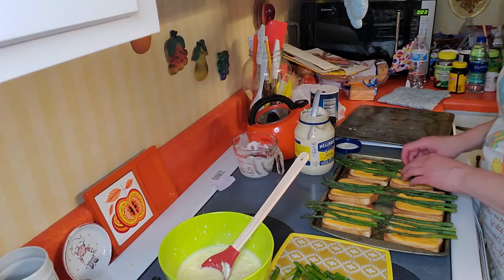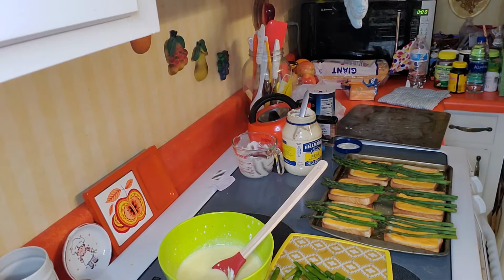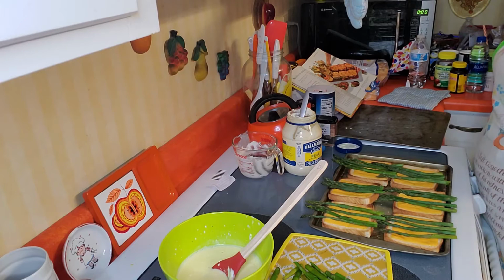It says pile the mixture atop the asparagus. And then we're gonna bake it at 350 for 13 minutes. More like drizzle the mixture. Okay, we gotta get it off broil and back to bake for 350. All right, 350. Okay, it's already ready. It's too hot. RJ, start drizzling.